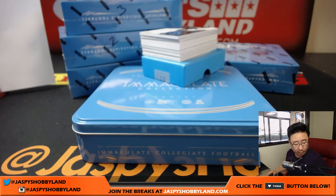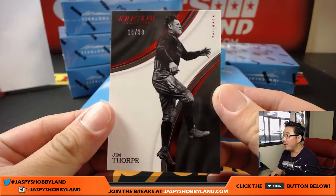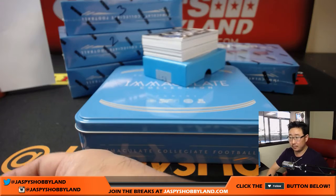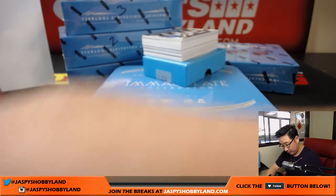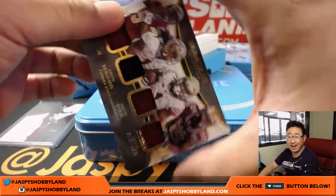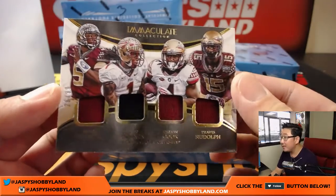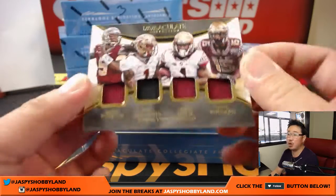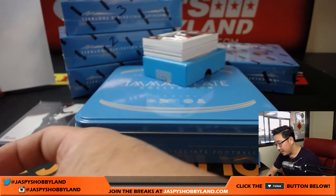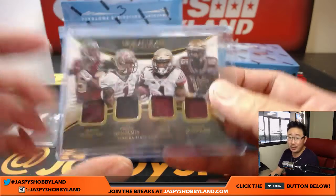All right, we're going to start off with Jim Thorpe. 18 out of 30 on that Jim Thorpe. Number 8, Jeremy, 33. We've got 28 out of 99. Another one for Jeremy, 33. Look at this coming up. We got Jameis Winston, Kelvin Benjamin, Dalvin Cook, Travis Rudolph. Jeremy, I hope you're paying attention.